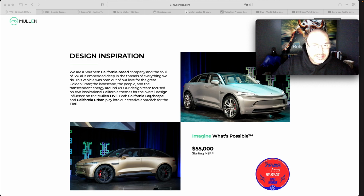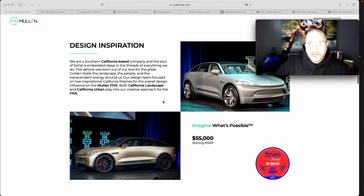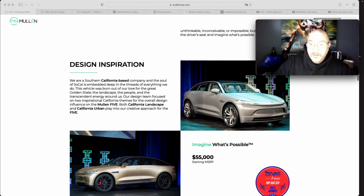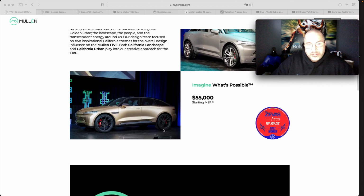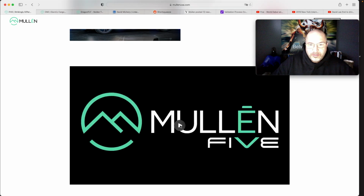Our design team focused on 2 inspirational California themes for the overall design influence on the MULN 5: both California landscape and California urban play into our creative approach for the 5. And look at its starting price, $55,000. Imagine what's possible. Let's look at this vehicle. Wow, it's streamlined, huge mags. It's gorgeous. It's beautiful. So let's just take a look here at the video for the MULN 5.